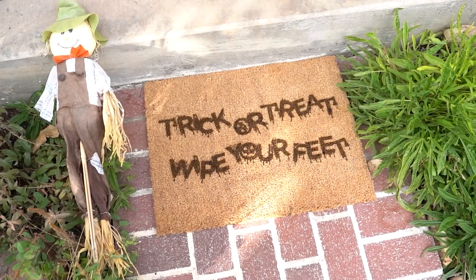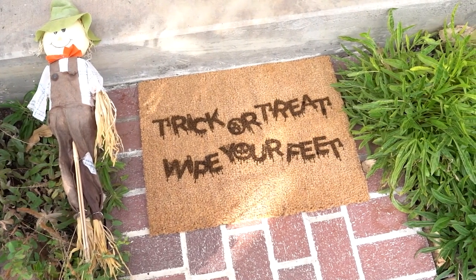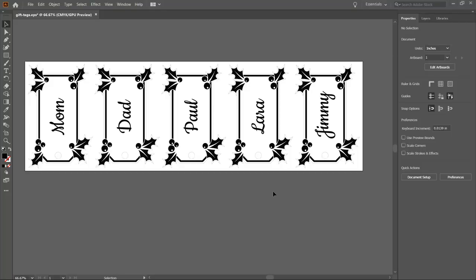And there we have a fun, easy project to help make the home a little spookier this Halloween. Let's make some gift tags for some Christmas presents.